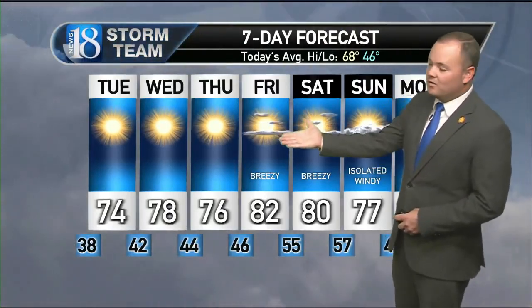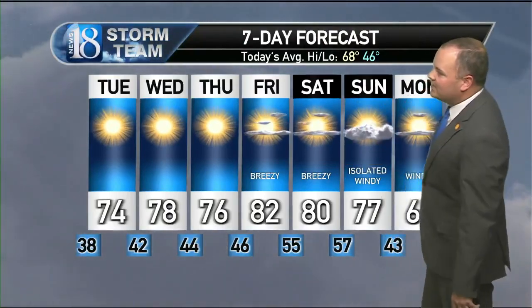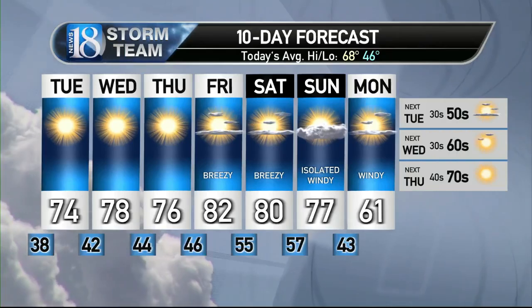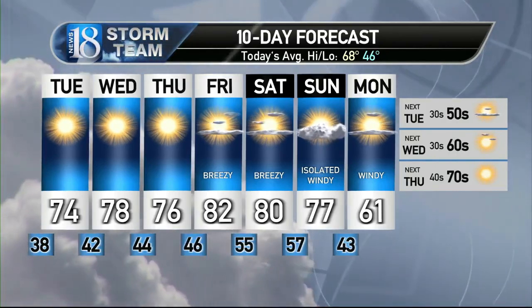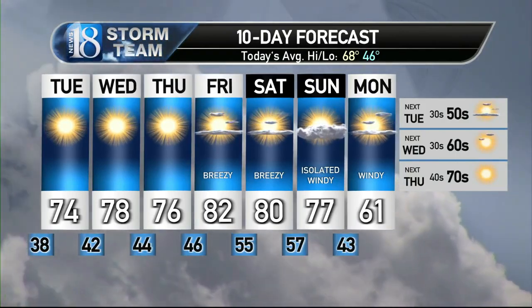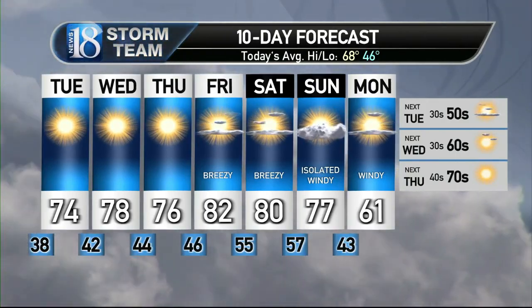We'll be in the 80s though. 82 is Friday, 80 Saturday. We'll cool down Sunday, 77, and then we'll get to next week. We could see our first widespread frost, which we did have some frost this morning in some locations. 30s in the forecast for Tuesday and Wednesday morning of next week.